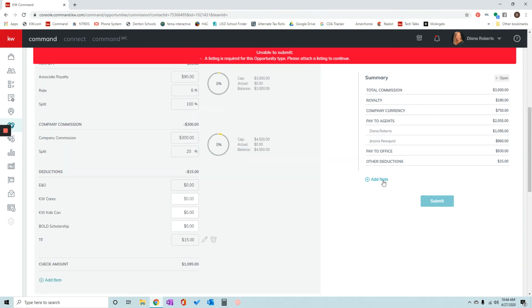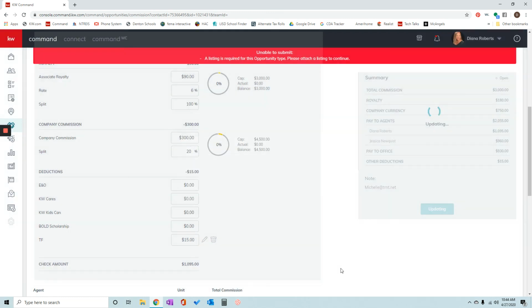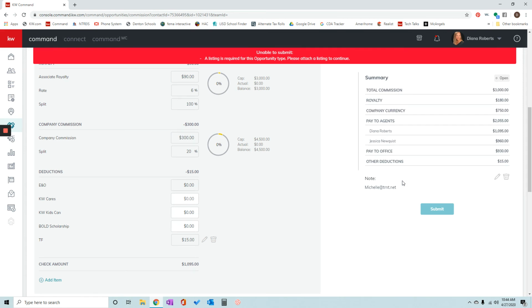Once I'm done and I agree with it, it's exactly right. Maybe the commission and the company dollar and royalty are off. Again, my system overrides this. This does not determine what the CDA looks like. As far as that, we ask that you add note and say, Michelle at trnt.net. Put the title company's email address in here, and I'm going to click add. That puts a note right here, or any other notes. It's just like the note section on the green sheet. You can put that there.